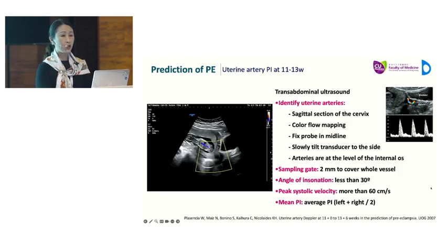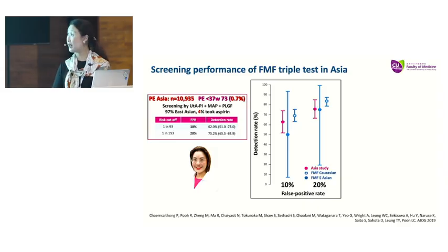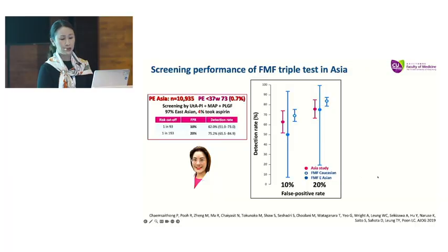Then, in relation to taking what we did in Europe to Asia, the first work that I did was to validate the triple test, because in Asia, patients are different, women are different, perhaps we need to validate that the triple test works equally well in Asia, and therefore we embarked on this journey by including 10,000 women with singleton pregnancy across the region, and this is the work of my previous PhD student from Thailand, and then we've demonstrated that.